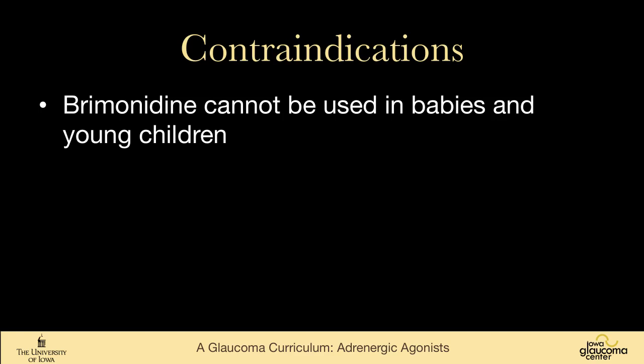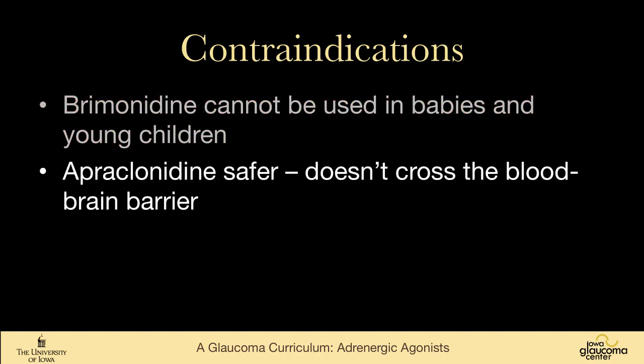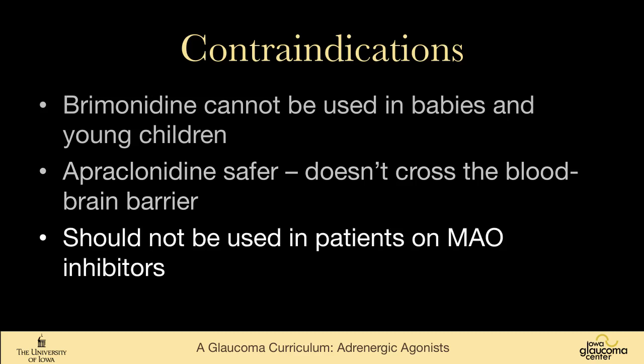Contraindication is babies. Never use brimonidine in a baby or a young child. It can be fatal. It can cause respiratory arrest. So just to say that again, and I'm sure I'll say it one more time. Apraclonidine is safer for little babies because it doesn't cross the blood-brain barrier. Alpha-adrenergic agonists should not be used in patients on monoamine oxidase inhibitors.